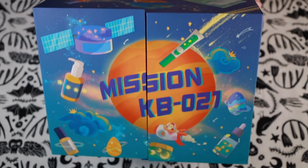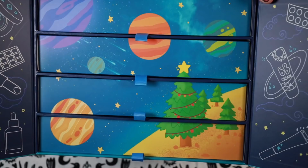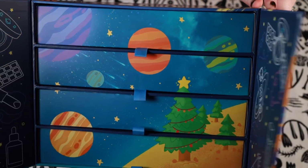Like, I can't even handle it. And it has these little two doors here. And look, it's so fucking cute. Like, I can't stand it.